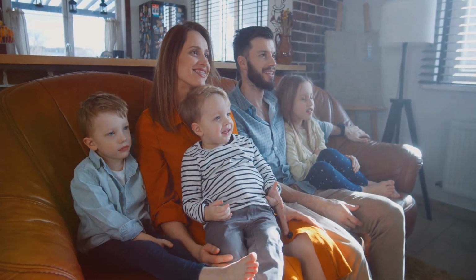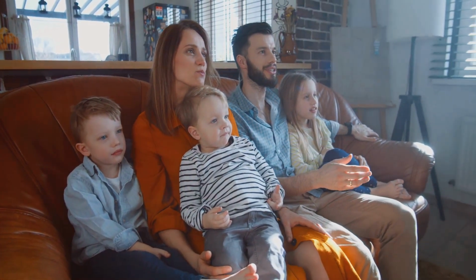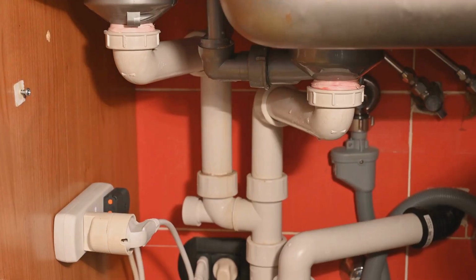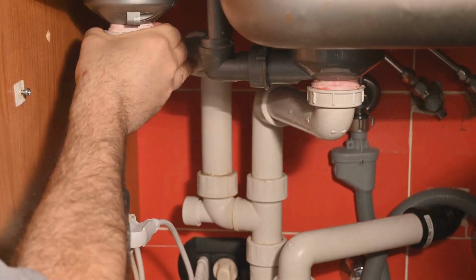Let's play a game of Guess That Gas. It's more fun than it sounds, and it could save your life. Imagine you walk into your house and smell something funky. Your first thought might be, what died in here? Could be rotten eggs, could be a backed up sewer line. Either way, it's not pleasant.